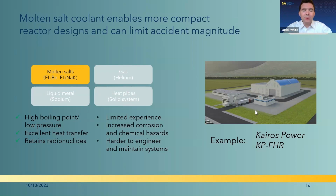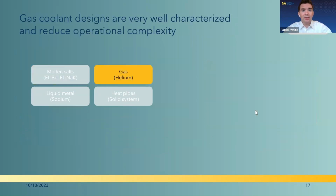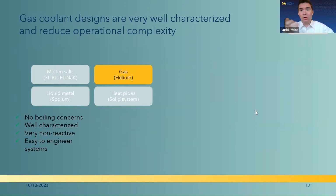And so Kairos Power is being very deliberate with their testing strategy to help overcome these challenges associated with using FLiBe coolants. We can head to the next slide. So the next major advanced reactor coolant that we're seeing described is gases. And so the most common gas that we'll have is helium. There's a long experience with operating nuclear reactors with helium, and there are a couple of major advantages of this.